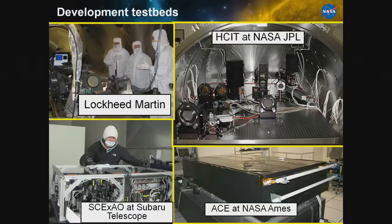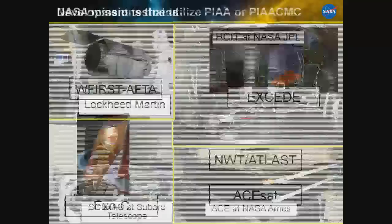We are also developing PIAA at the Lockheed Martin lab and the high contrast imaging testbed at NASA JPL, and both of these systems are in vacuum for different projects. At HCIT, we're testing the system that we've designed for AFTA, and at Lockheed Martin, we're testing the system that we've designed for the XSEED mission.